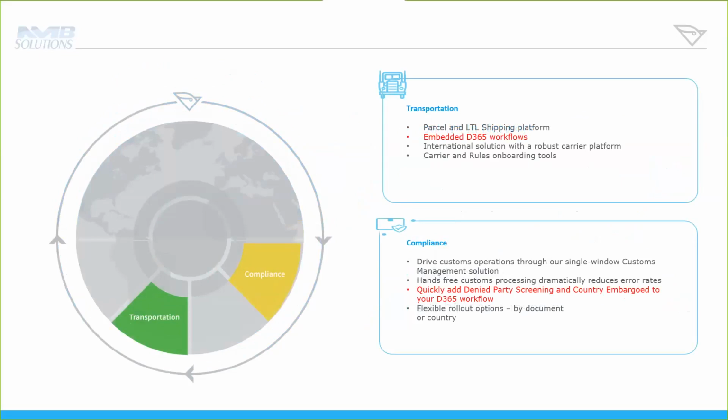The focus today, though, is around these two areas, and most of the time we're going to spend in the transportation area. What you're going to find is that it's all about an embedded D365 workflow. It's about making sure that the user stays in D365 and can manage their day-to-day operations, creating things like labels and bills of lading, which you'll see within the presentation today. It's embedded within there, but the strength of the engine is what we can provide behind the scenes and what it can do for you in the overall solution.